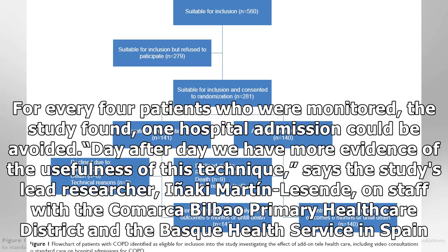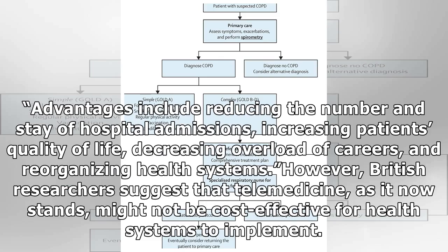"Day after day we have more evidence of the usefulness of this technique," says the study's lead researcher, Iñaki Martin-Lechende, on staff with the Comarca Bilbao Primary Healthcare District in the Basque Health Service in Spain. "Advantages include reducing the number and stay of hospital admissions, increasing patients' quality of life, decreasing overload of carers, and reorganizing health systems."